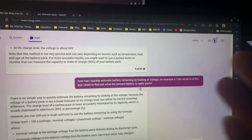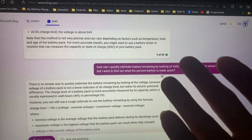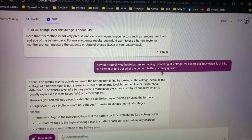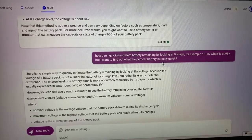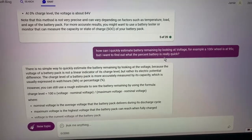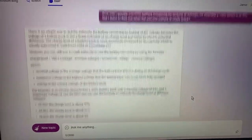So basically what I'm trying to do is find a quick way of measuring how much percentage I have left in the wheel by just looking at the voltage. Because for me, looking at voltage doesn't mean anything to me. Like, it does, but I have no idea how to measure it correctly. You know what I'm saying? I can look at it till I'm blue in the face.